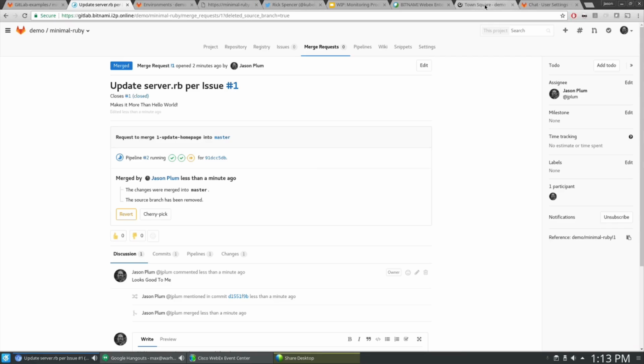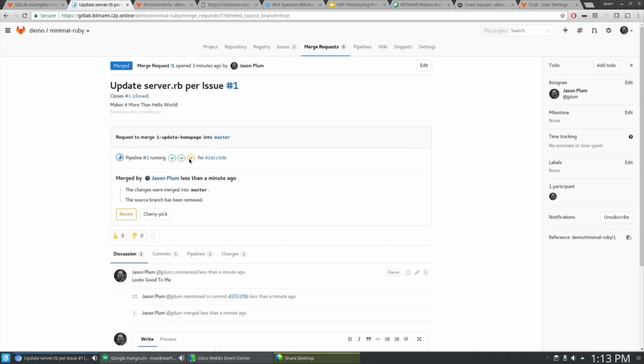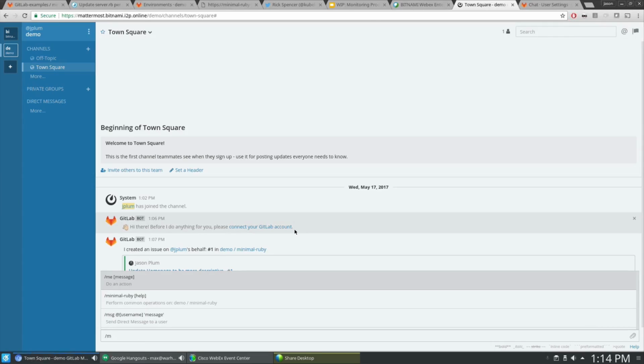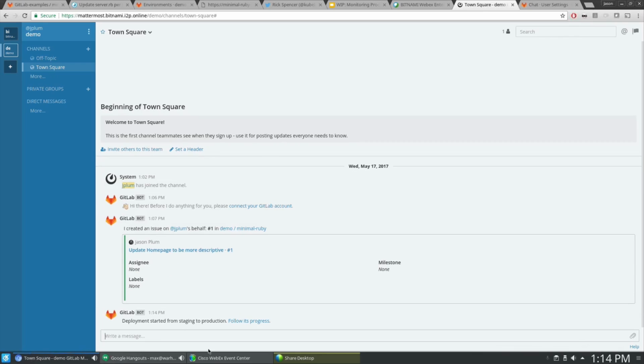Now I can go back over to Mattermost, back into Chat Ops. So now that we know we've got those in place, and this is doing its job here, go back and rerun this. I can actually say to do the deploy from staging to production. And it'll tell me that it's doing the deployment for us, and I can follow its progress.